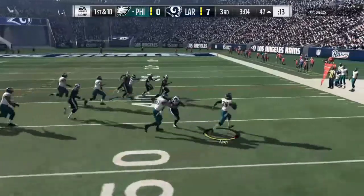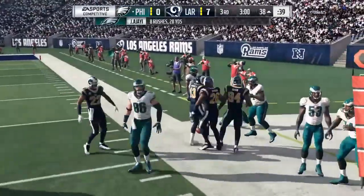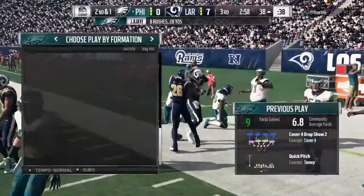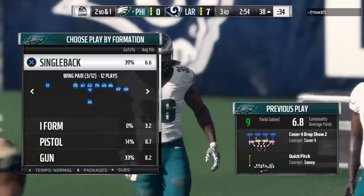Now a toss play. It's Ajayi, and down inside the 40 to about the 38. Give him 9 on the carry that time, and they're set up with a 2nd and 1.